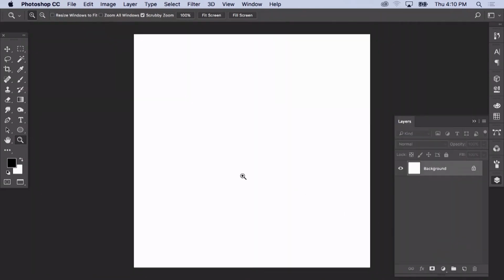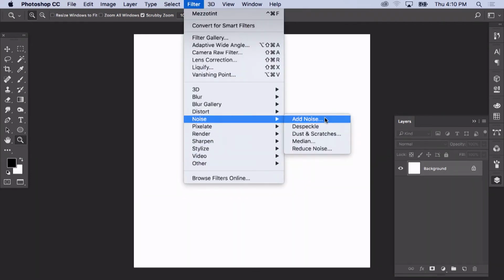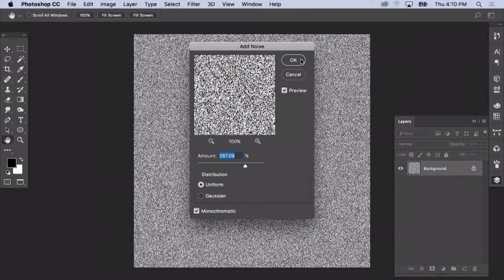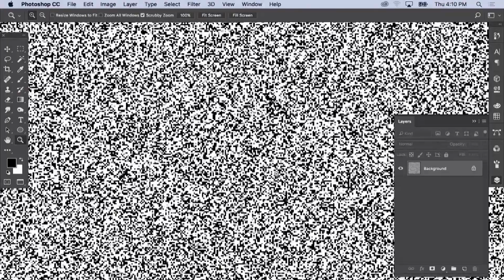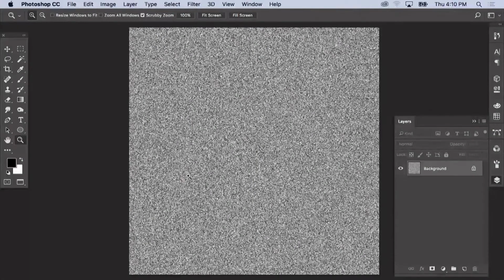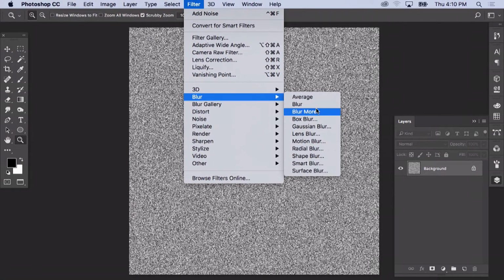Okay, so I'm going to give this noise. Watch how fast this will be. I'll give it add noise, and it's still from before a lot of noise. So now I want to modify this, and right now it's just noise with a sprinkling of gray. In order to modify it, I'm going to add some more grays by blurring it just a little bit, give it a little blur more.